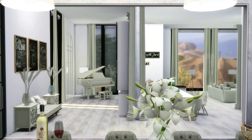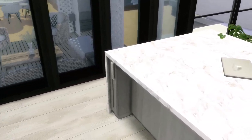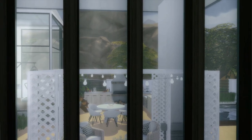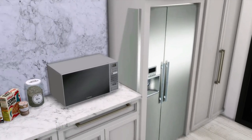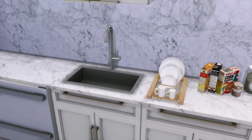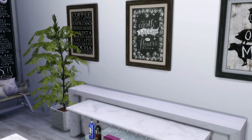And then this is like the view outwards, which I love. And then once again, we have a view out into our garden or patio, whatever you want to call it. And then we have the counter, our fridge and everything. Our fridge is empty as hell because we need to go shopping soon because I'm hungry.